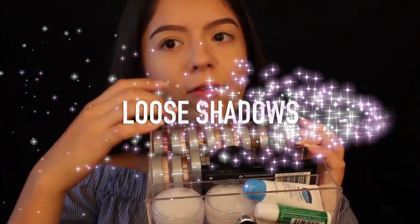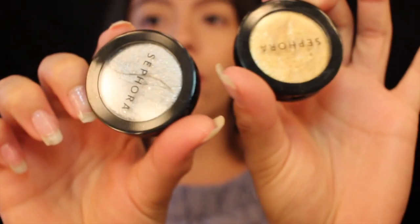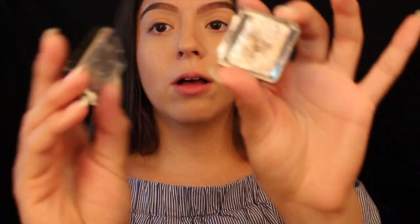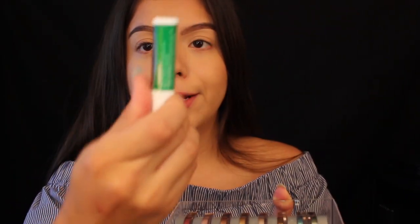Loose shadows, these were my first shadows that I ever bought. L'Oreal Paris, I don't use them anymore, but they're so pigmented. Greens and blues and oranges and pinks. Sephora gold and silver shadows. Wet n Wild glitter, shimmery, buxom sample. Revlon creamy looking thing. Chapstick, because I'm addicted to chapstick.